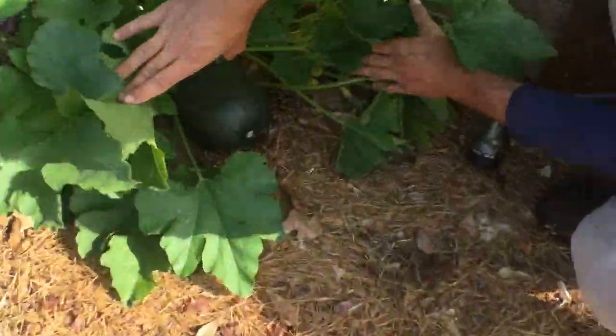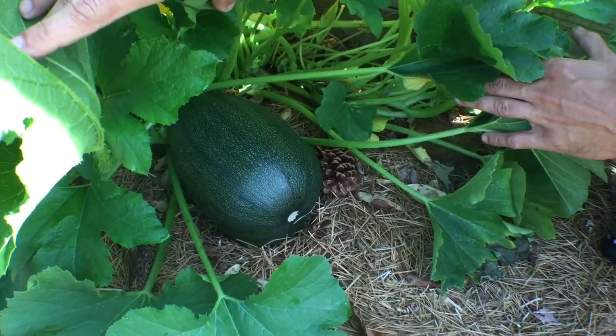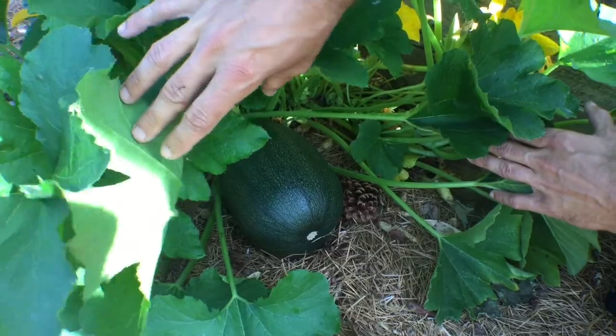Oh my gosh, looky there. Boy, that's some... You ever seen anything that big? No, I've never seen a zucchini that big around. That's a good one. Let's get into something so we can get running.